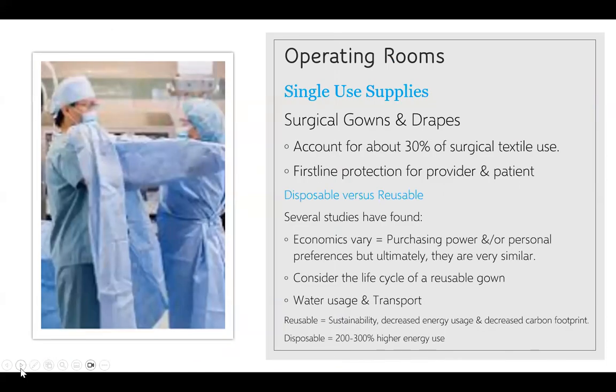So the surgical gowns and drapes, you guys were having this discussion a little bit earlier. They account for 30% of our surgical textile use. You gown and glove when you go up to there. It is our first line protection for providers and the patient from the providers. So what they found is that the economics vary. Some of it depends on the size of your facility. If your facility has purchasing power, you're going to get a lot more for less. But it's also dependent on personal preference.